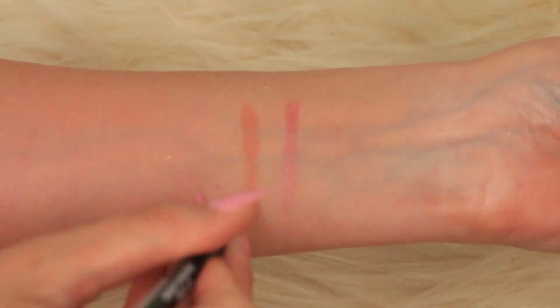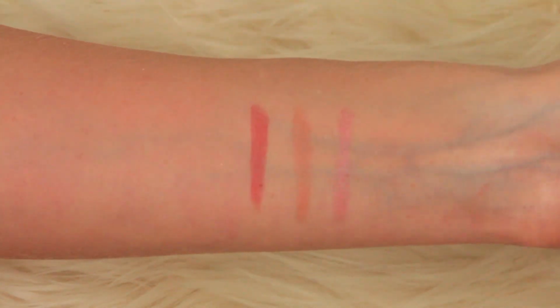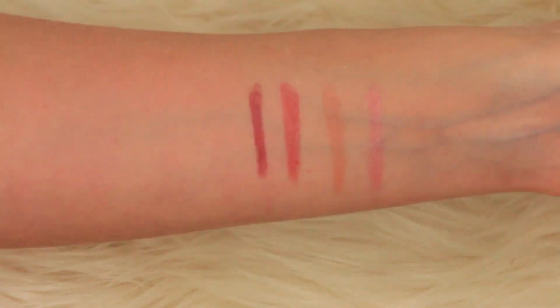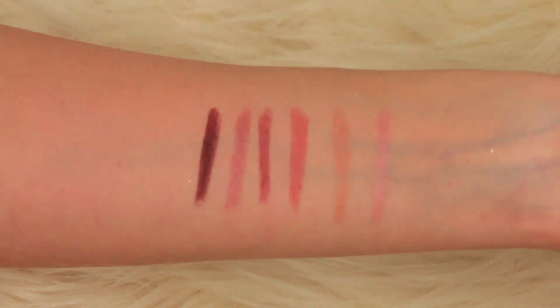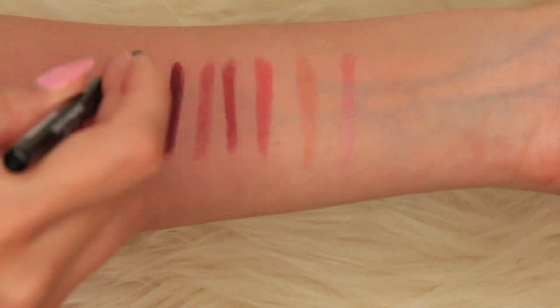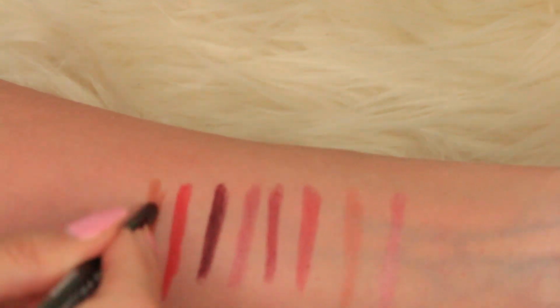So this is Paradise Pink. This is in the Nude. This is Rosewood, Garnet Red, Marvelous, Plum Partner, and Cherry Red. And of course Caramel Nude, which I am wearing right now. So that was the whole exhibition collection.